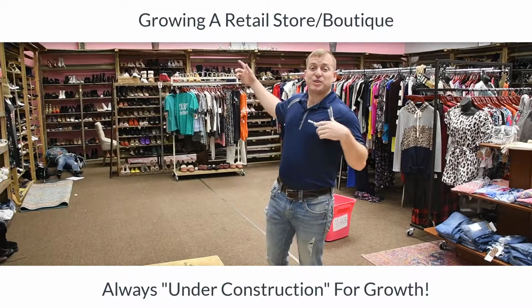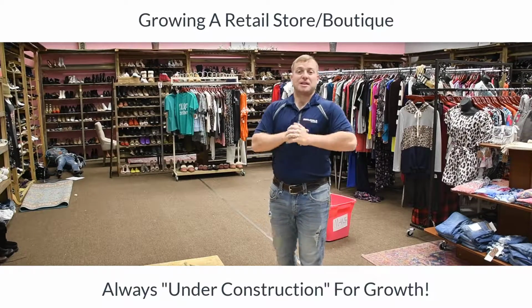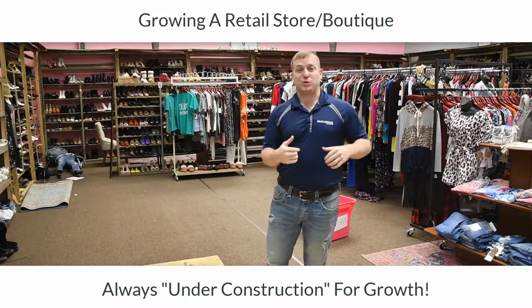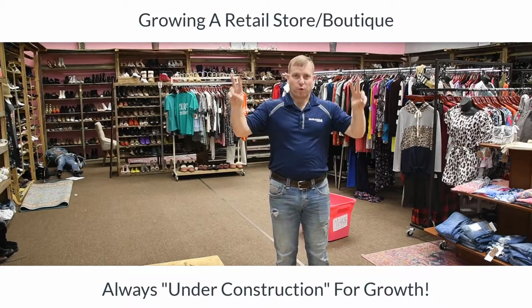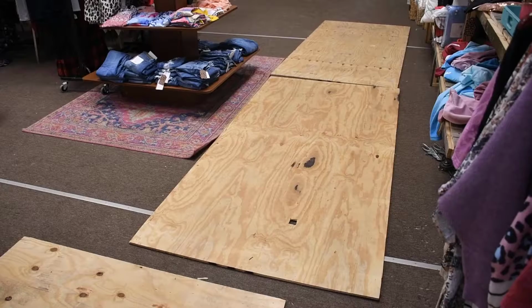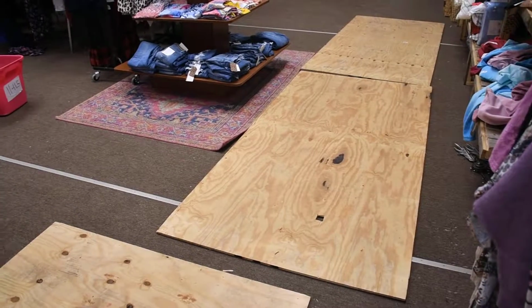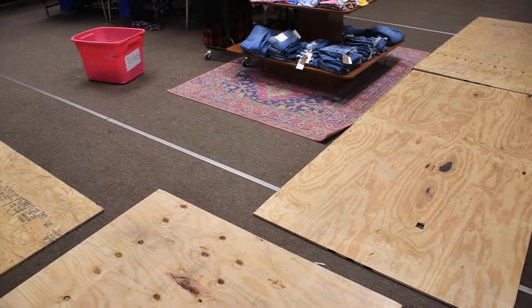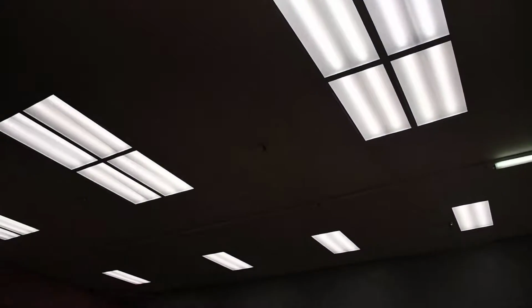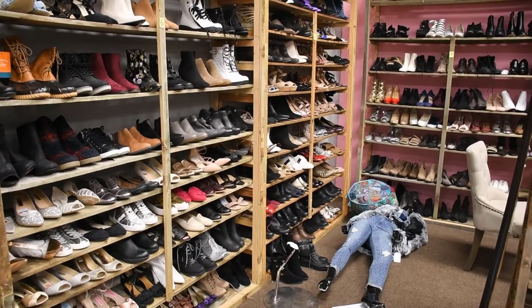So the retail store that you see behind me was started back on July 27th of 2015 out of our third-story two-bedroom apartment. We started our retail store the same time that we started Wholesale Universe. And as you can see, it's under construction right now. I'm pretty sure you can see the boards down there on the floor. It's because we had a scissor lift in here. We were putting brand new LED lights in here, and we've got stuff pushed to the side right now. And this is part of growing your retail store.